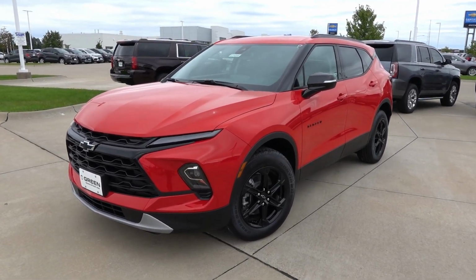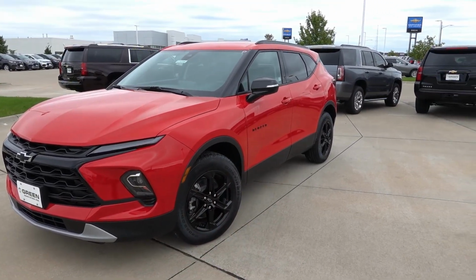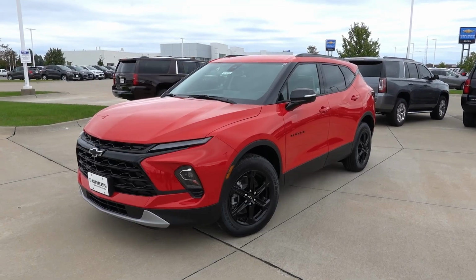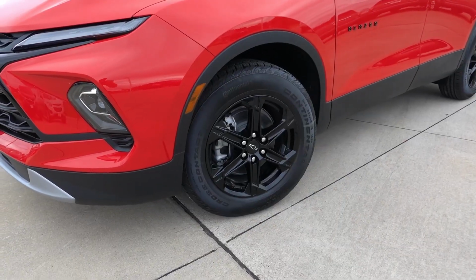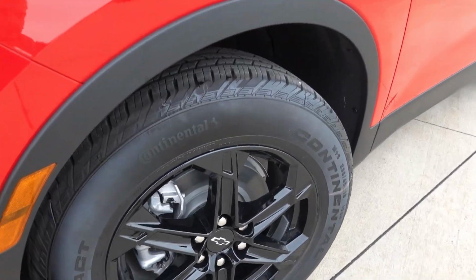Now, all 2LT and 3LT Blazers are going to come with the matte black cladding on the bottom of the vehicle, whereas the Premier and the RS are either going to have gloss black or body color. Coming to the wheels and tires, these are your Sport Appearance wheels like I mentioned. They're wrapped in 235/65 R18 Continental CrossContact all-season tires.